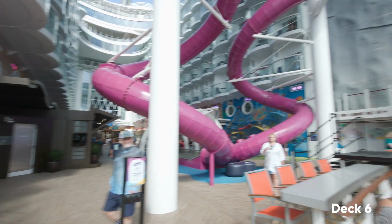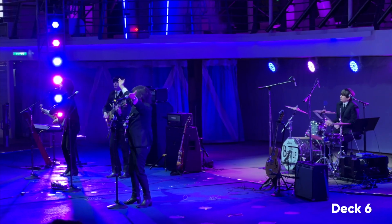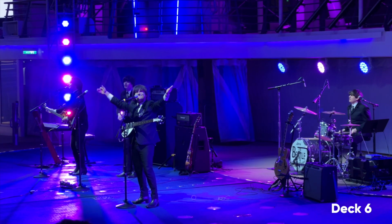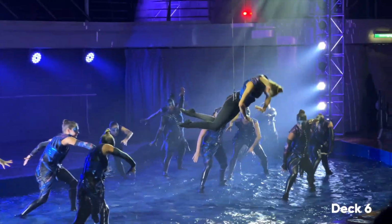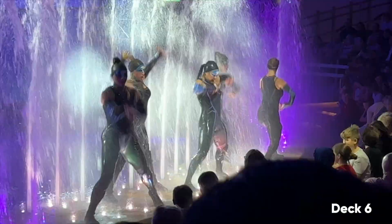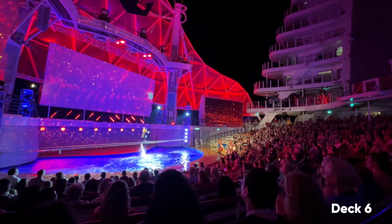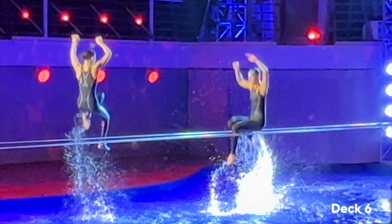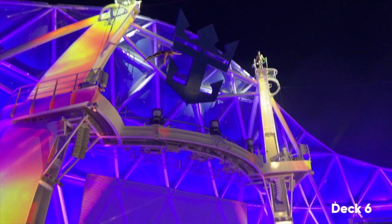All the way at the back of deck 6 here on the Boardwalk level is the AquaTheater. Live music happens out here, and also the AquaTheater shows, which in my opinion are just incredible, combining Cirque du Soleil level acrobatics and performance with music and effects and tightropes and all kinds of things. Really amazing level of show quality here at sea.